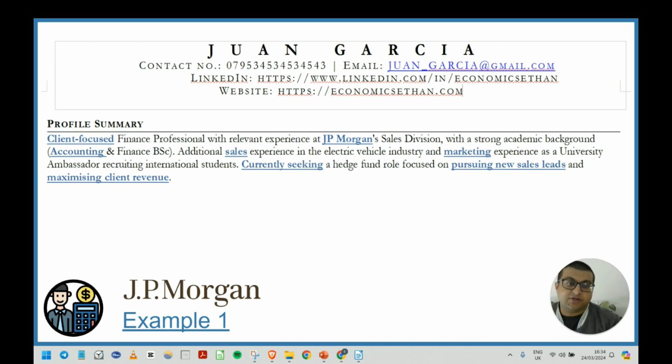So this is a great example because it shows what I was trying to explain in that previous slide. Firstly, it mentions specific skills they have and working at high profile firms. So these are all the type of things you should mention at the top of your CV. Being client focused is a good skill set for a salesperson. Working at a top bank like JP Morgan is also important to state in your previous experience.